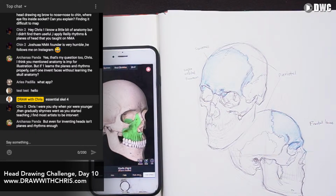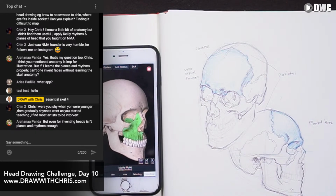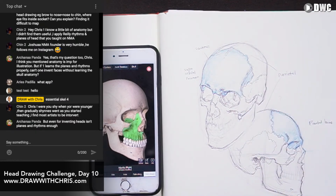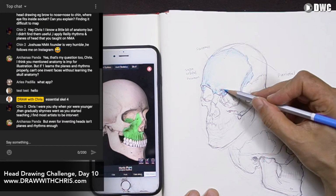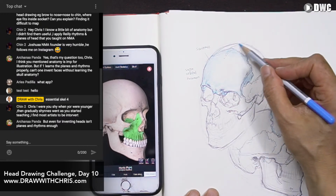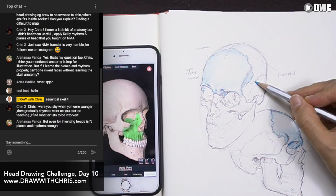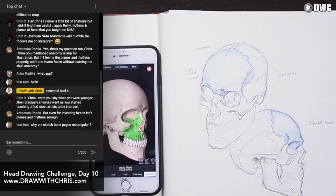Anchana says, even for inventing heads, planes, and yeah, for sure. But it depends on how realistic you need to be and how much accuracy you need. If you need photorealism, sometimes you need to light things. When you light things, you need to know what's happening under there, what you're looking at. So it does help. But if you don't like anatomy, you don't have to do it. I'm just saying, I think it's worth it. It's a worthwhile investment. It'll raise your overall quality in general.